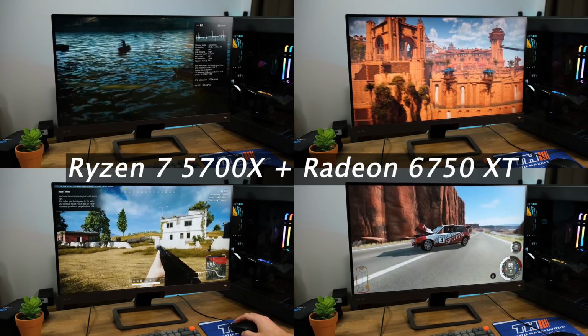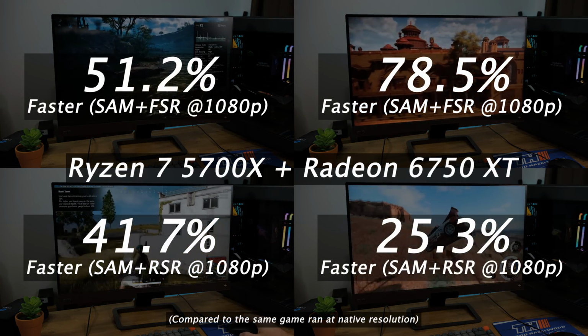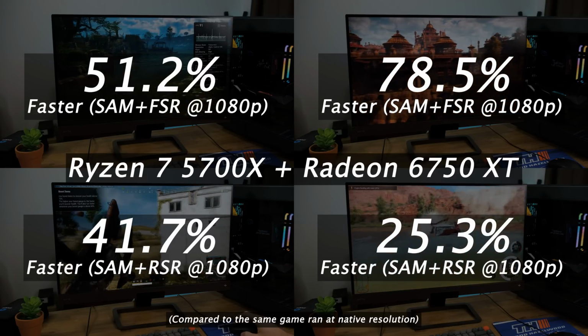Once again, we see that taking advantage of FSR and RSR is a pretty big deal, and the icing on the cake is the extra performance boost with simply having Smart Access Memory also enabled.